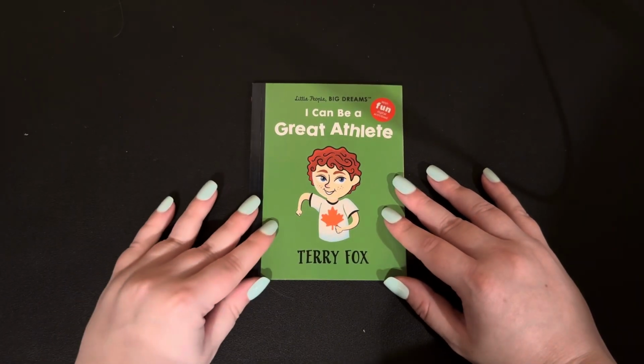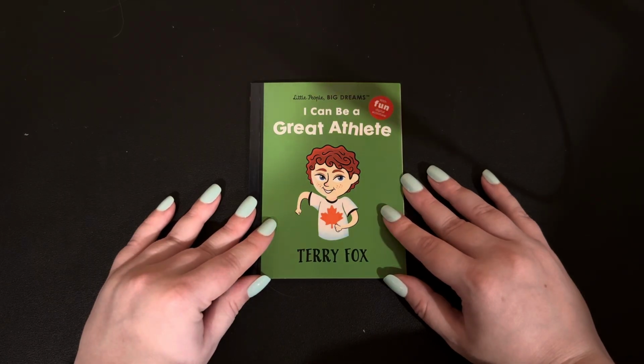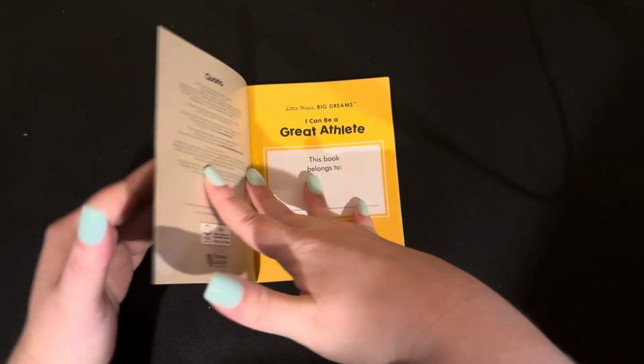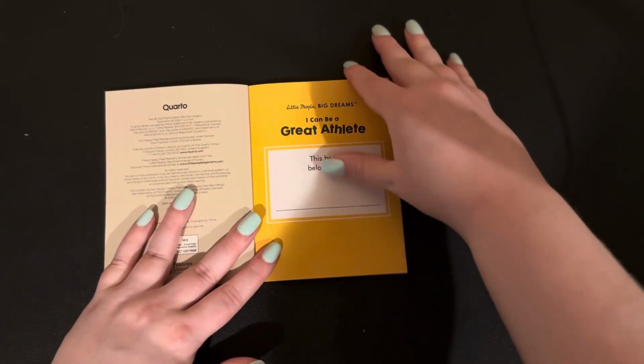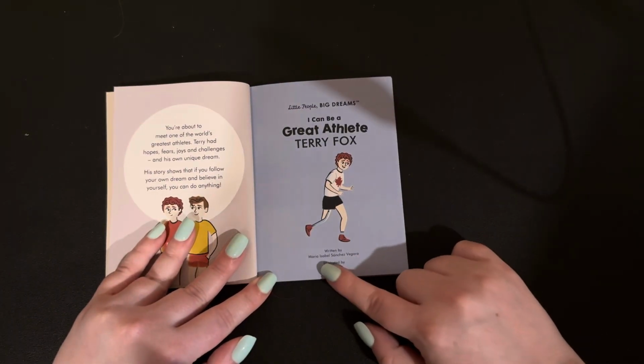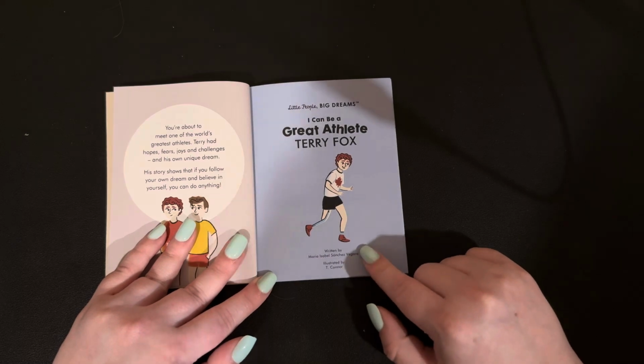We, as schools, like schools all across the country, go on a Terry Fox walk to honor him in September, sometime in the beginning of the school year. I can be a great athlete. So this is Little People Big Dreams about Terry Fox. And this one was written by Maria Isabel Sanchez Vergara and illustrated by T. Connor.